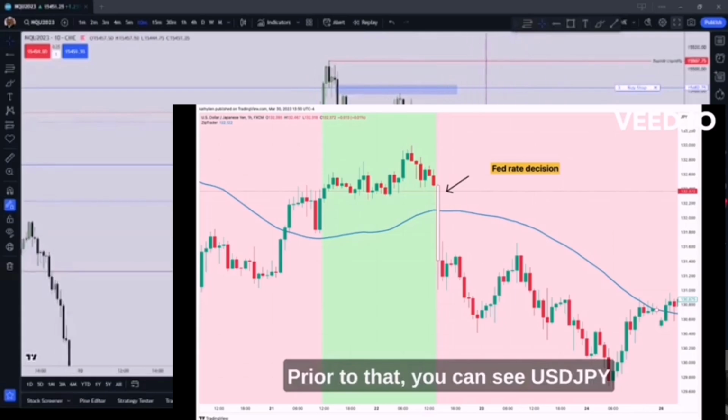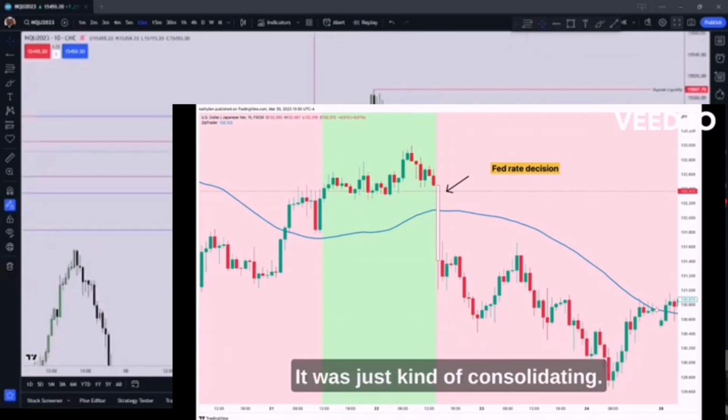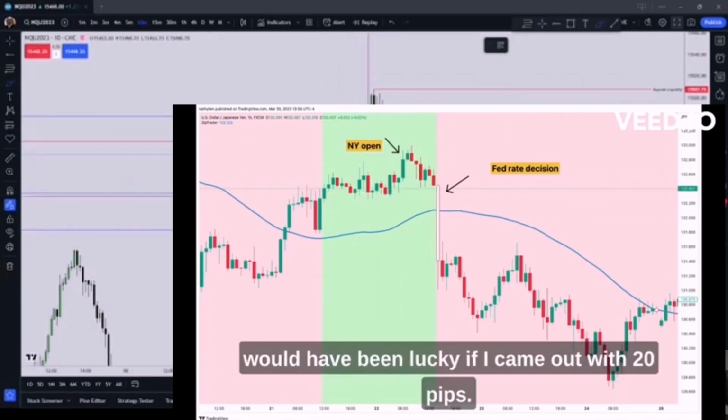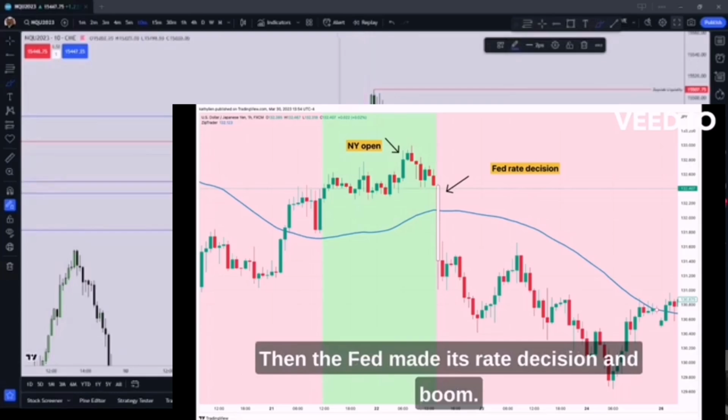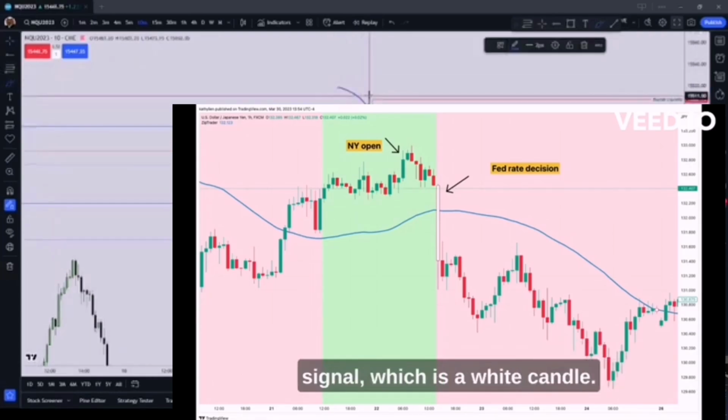Prior to that, you can see dollar yen was trading in the green zone, and it really wasn't doing much at all. It was just kind of consolidating. If I bought at the New York Open like I normally do, I would have been lucky if I came out with 20 pips. Then the Fed made its rate decision, and boom, dollar yen crashes, forming a Zip sell signal, which is the white candle.